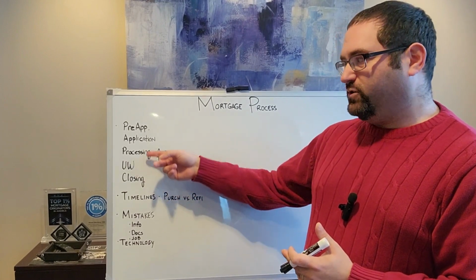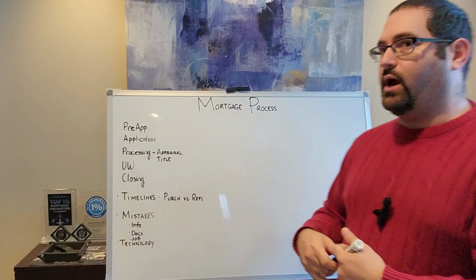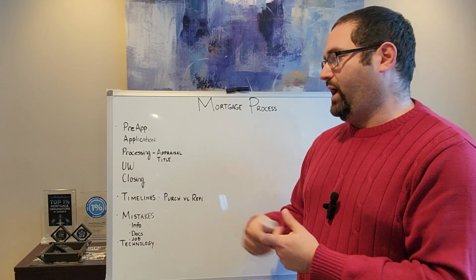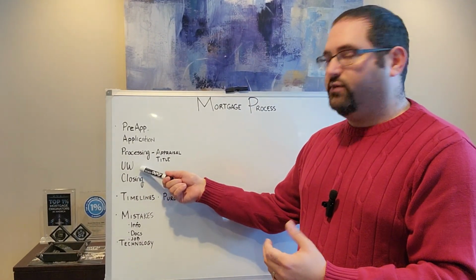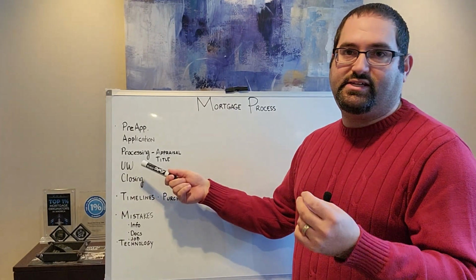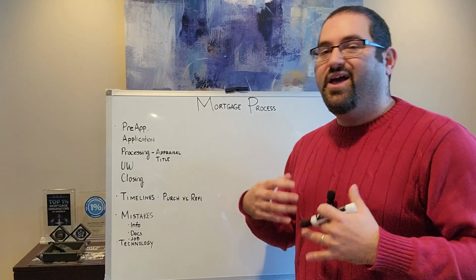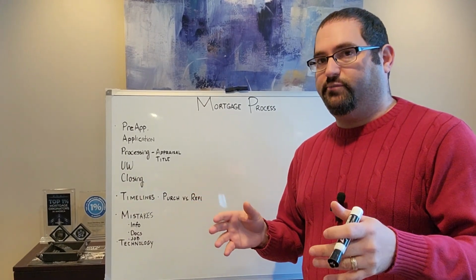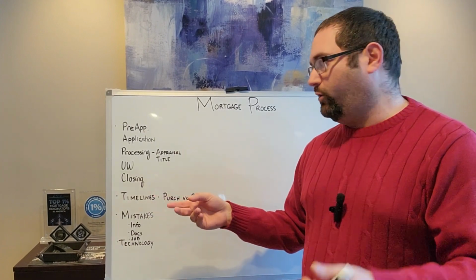So you can expect this processing and underwriting time to take a couple of weeks. We'll go into more timelines here in a second, but a few weeks is generally a normal time for that. Once the underwriter is done with your file, they're then going to give what's called the clear to close, or CTC as it's known in the industry, and they're going to push the file over to closing. That means that all of the prior to document conditions have been completed and the loan is ready to be scheduled for closing. We're clear to close that loan.